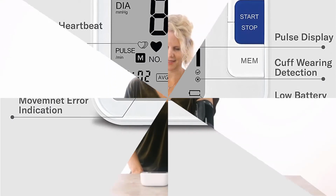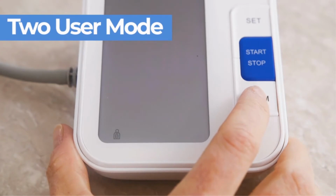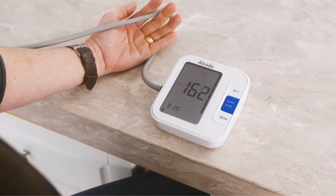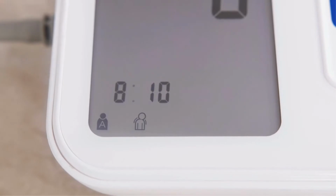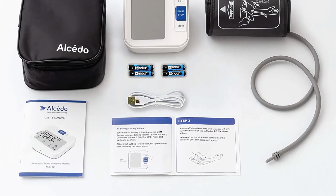This monitor is user-friendly, and we love the price tag. The Alcedo stores 120 blood pressure measurements for each of 2 users. That pales in comparison to the monitors that have associated apps to send an unlimited number of readings. Still, it may be plenty of storage for you.